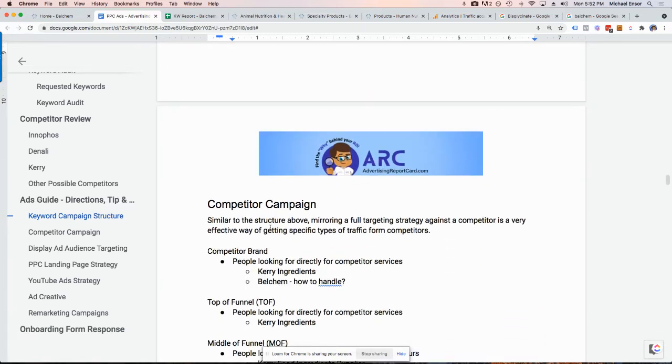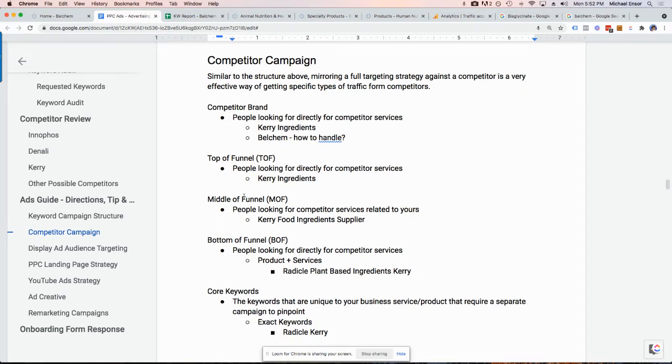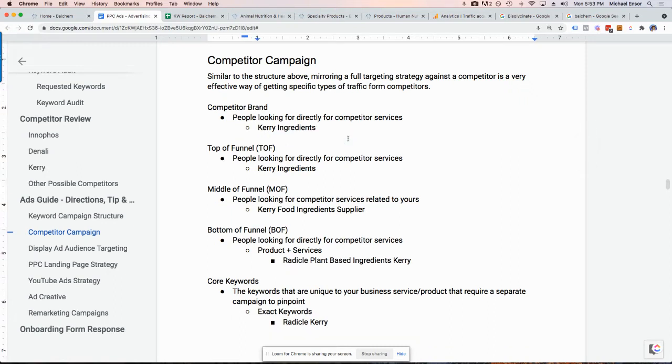On the competitor campaign, it's basically mirroring the structure that we just went over. But what's different is we look at and pull apart the company we're trying to target, and we look at the different levels that we want to target them on. So on the most basic level, you have their brand keyword, like, let's delete this section right here. Balchem could be considered a competitor potentially, not sure, but Carry Ingredients definitely is, because you guys supplied that person as a competitor, and they are advertising actively with about $10,000 a month in budget, probably, with how many ads they're showing.